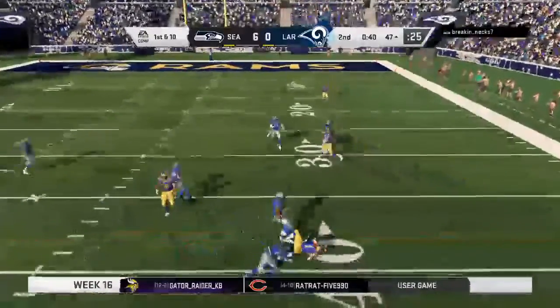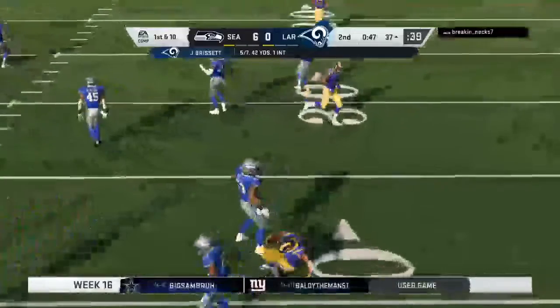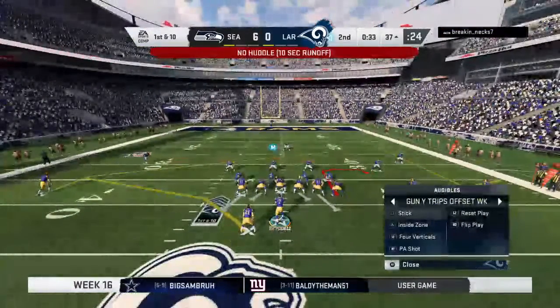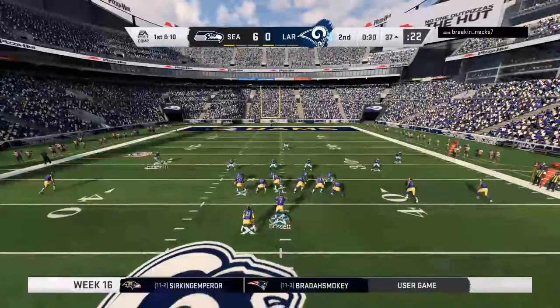Got his man, Robbie Anderson. And he is tackled inside the 40, not quite to the 35. It's a Rams 1st down on a pickup of 10.